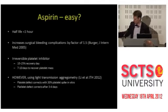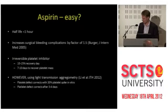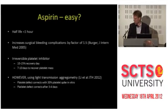So if you look in vitro, if you actually do light transmission aggregometry with platelets, you only need to add a small amount, 30% of normal platelets, to actually correct that aggregometry. And it actually differs from the P2Y12 agents that we'll look at later. And the defect does appear to correct a lot quicker than you'd anticipate for an irreversible inhibitor. And I think this reflects the nature of aspirin and the fact there are bypassing mechanisms around this COX-1 inhibition.